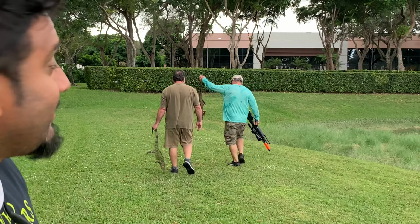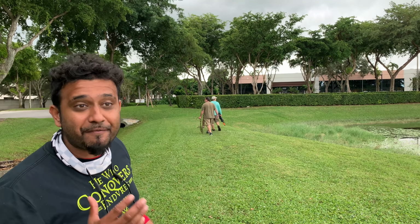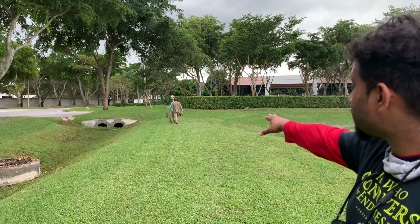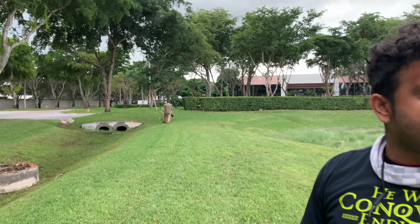We have a giant alpha male that they got, and a breeding female. Both of them are huge. The alpha male is probably about 5 to 6 pounds. The female is probably about a good 4 pounds. She's almost as big as the alpha. And as you guys saw, we took one out in the water as well. You guys already know what they were trying to do.